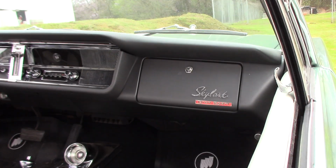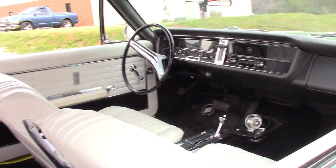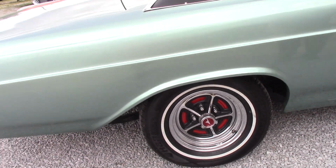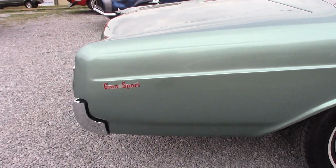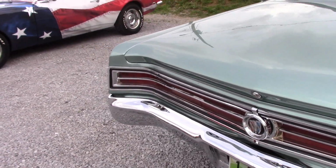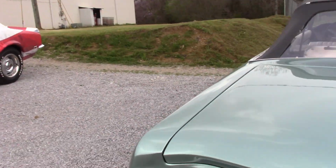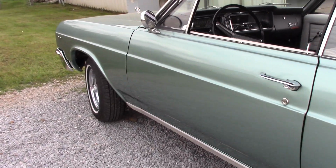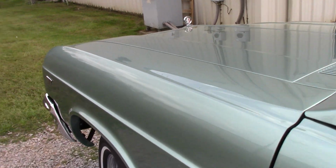And we are having to build some pieces because this year is a one-off year. Things like the hood ornament. It only came on a Grand Sport in 1965. So we have secured one. We have figured out what we're going to do today.